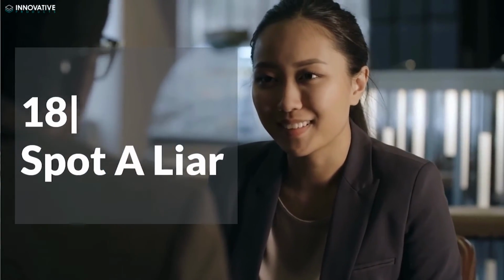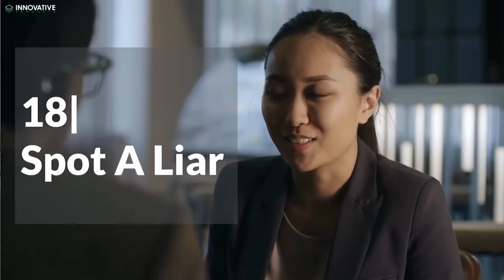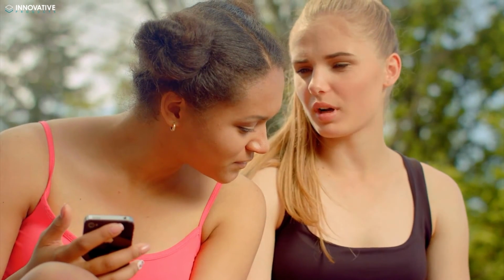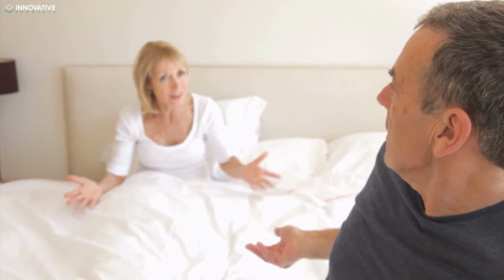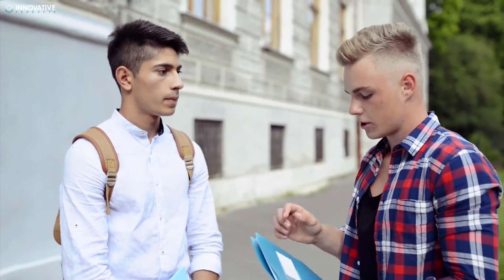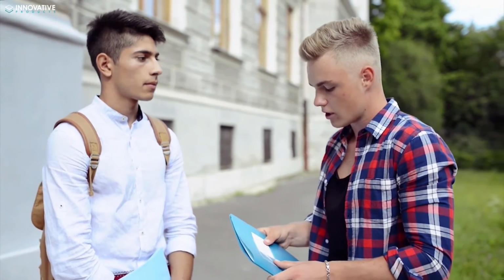Number 18. Spot a liar. People lie all the time, but you don't have to fall for it. The easiest way to catch liars is to watch their eyes as they talk. If they say something then instantly turn their eyes to someone in order to seek validation, chances are they're not telling the truth. A liar will always seek validation because he or she wants to fit in with the group.